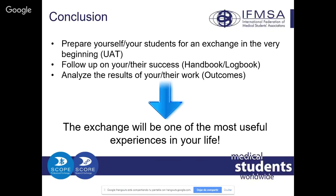And for this, a handbook or logbook can help you. And when you analyze the results of your own work and the work of the students by creating the outcomes of the exchange, it becomes one of the most useful experiences in your life, at least in your students' life. So be careful and take into consideration everything that we mentioned from the very beginning. And next slide, please.